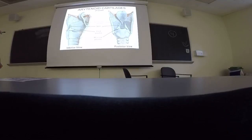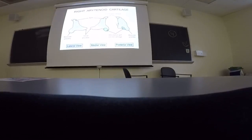As these muscles move the arytenoid cartilage one way or the other, they can stretch or relax the vocal cords that are in front of that, in the middle of the larynx. Another view of these things. Again, on the sides you have the muscular processes. Towards the midline and anterior we have the vocal processes, and then up top we have the apex, these taller areas. And down below is where they articulate and sit on top of the cricoid cartilage, the back surface of the cricoid cartilage.